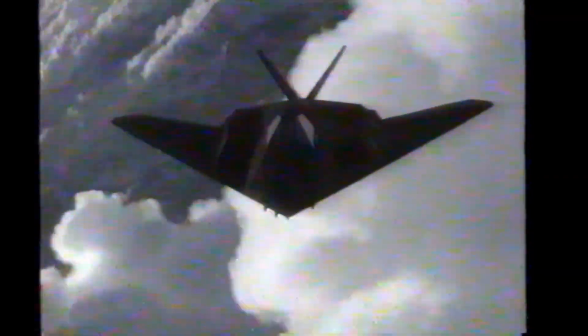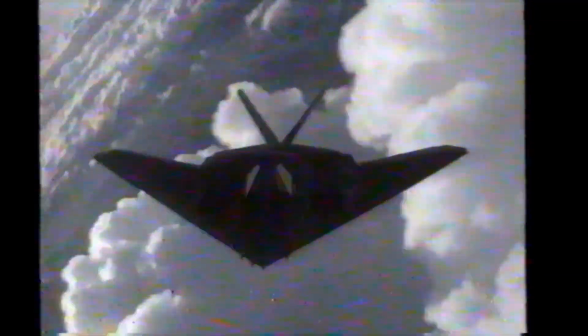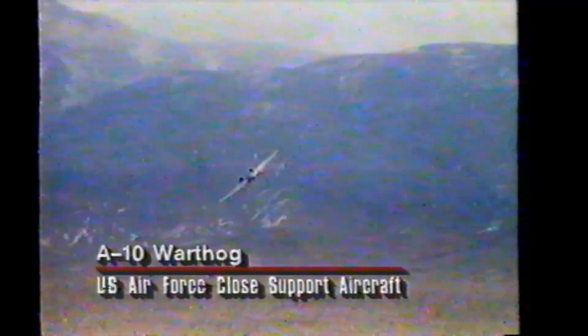Ground attack falls into several categories. Close air support generally means combat missions in the immediate battle area, close to friendly forces. In these missions, the aircraft are often assigned to attack enemy tanks or troop concentrations. Accuracy of delivery is a prime requirement in close air support to avoid causing casualties to friendly forces.